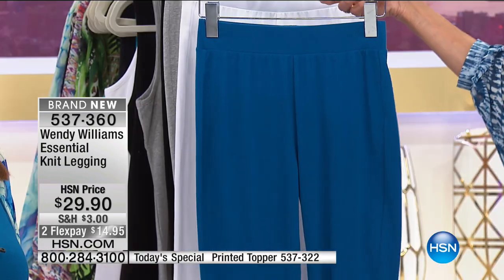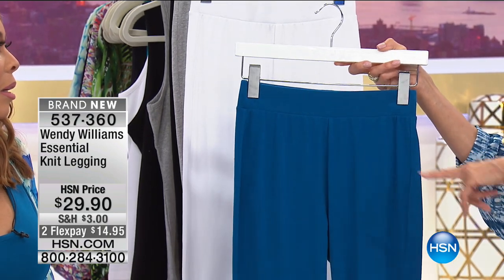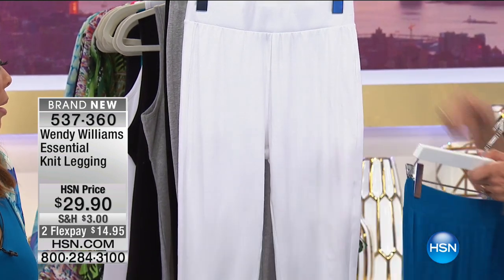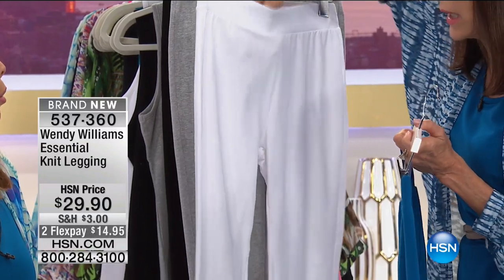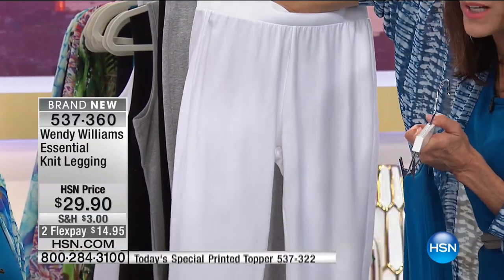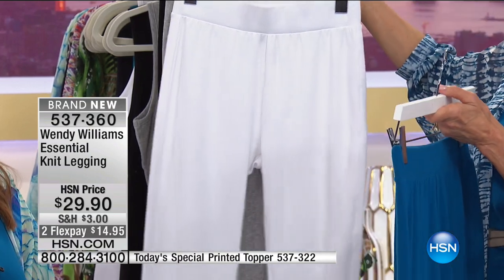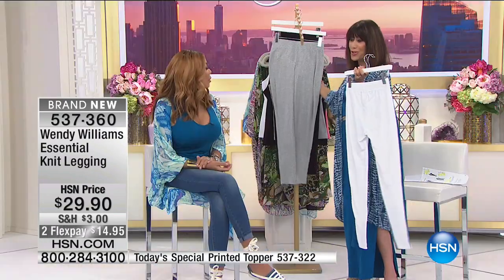Gorgeous color. This is the blue, which obviously works with the tie-dye or the watercolor that you have on also. I love that color blue. It looks great on everybody. And then we have them in the white. I want to mention something about the white because it's so hard to find a white legging that you don't have to worry about. Look at this. If you're the white legging girl, this is for you. And then how about this gorgeous heather gray?